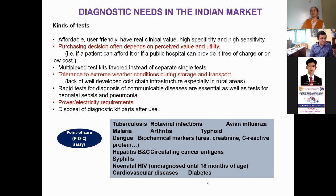Our government also is giving quite a lot of importance to the startup groups, and this is going to change the landscape of India in general. And therefore the diagnostic segment is one of the segments which is going to capture the Indian market or make its way through the Indian market. So to understand what the diagnostic needs are, I have just put in a few points.